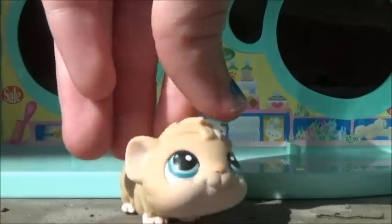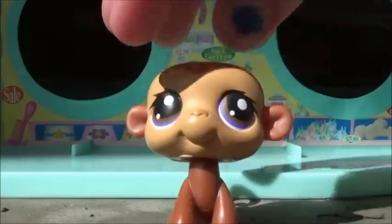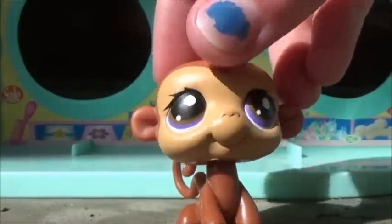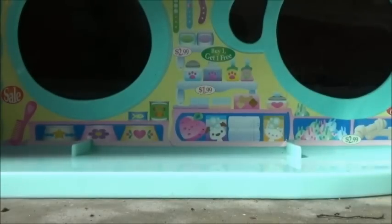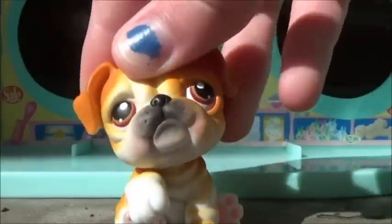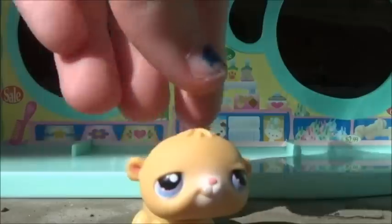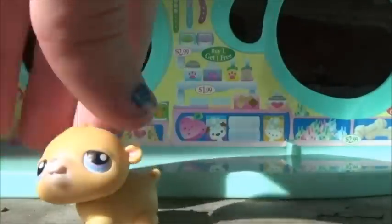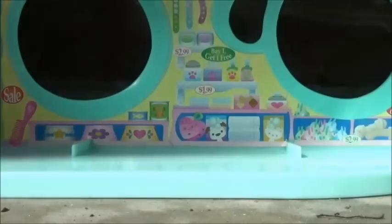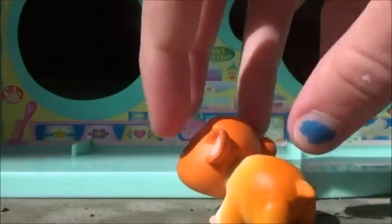Next is this guinea pig. Super cute. Pretty much all of these have red magnets. This monkey. Bobby from Random Events, this bulldog. It's my first bulldog, so. This cute little hamster. I think it's actually a gerbil, but I'm not sure. This orange hamster, very orange.